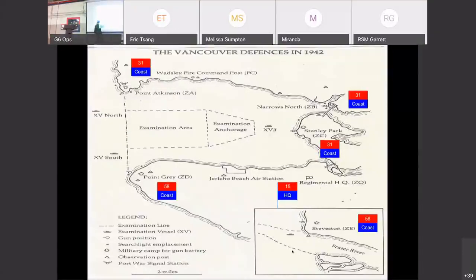So what would happen is when they were in this area, they were covered. 31st battery, heavy, now they were coast artillery. They had a gun here at Point Atkinson. There was a searchlight, that's what those dots are. There was a fire command post up here with the band. There were guns right underneath the Lions Gate Bridge. We'll look at that in the gantry, 31 Coast again.